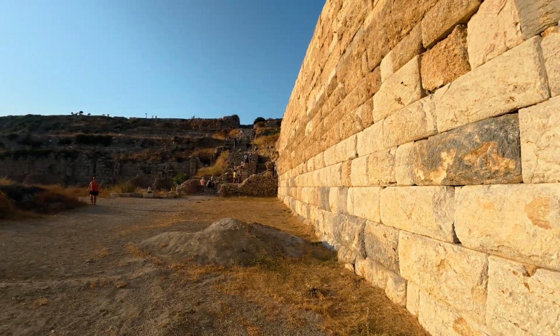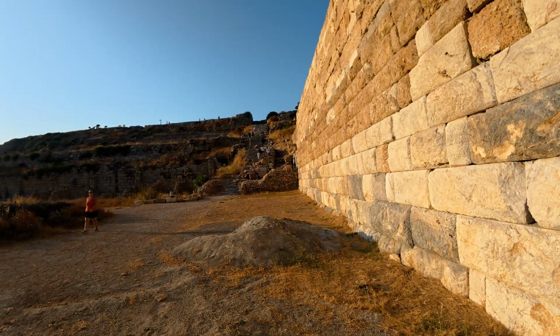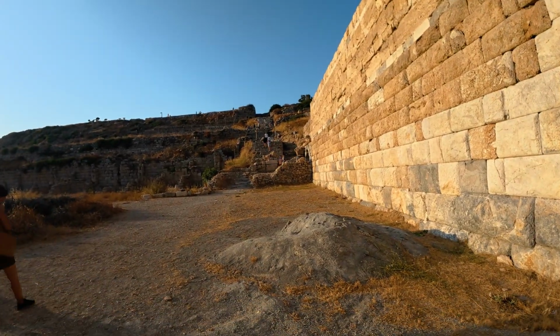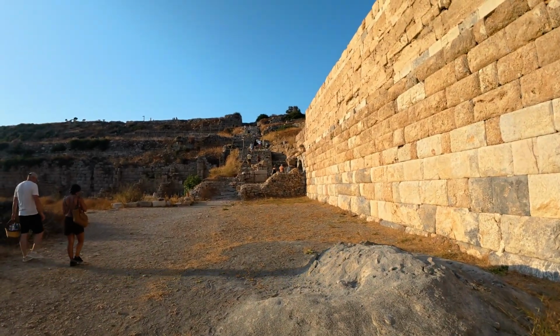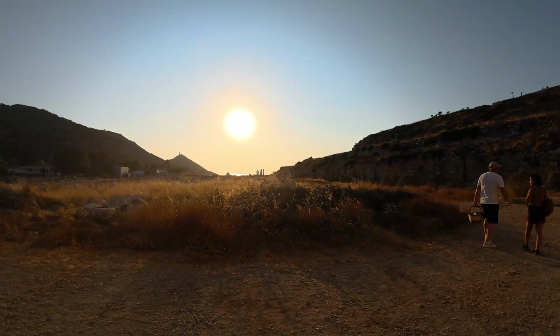So the stairs, which we will climb up in a few seconds, are also from the Hellenistic era. About 5 years ago, they reopened these stairs. In the Roman period, they did close down the stairs, so they used other ways to move through the city.